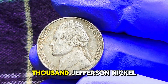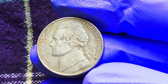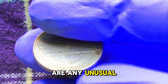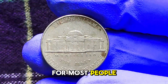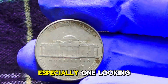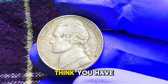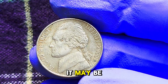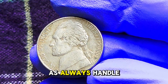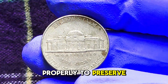So, is your 2000 Jefferson nickel with the P mint mark worth more than face value? The answer depends on its condition, whether it shows full steps, and if there are any unusual minting errors. For most people, it might just be another coin in your change jar, but for a collector, especially one looking for high-grade or error examples, it could be a small treasure. If you think you have a potentially valuable nickel, it may be worth having it graded or examined by a professional. As always, handle coins carefully, avoid cleaning them, and store them properly to preserve their value.